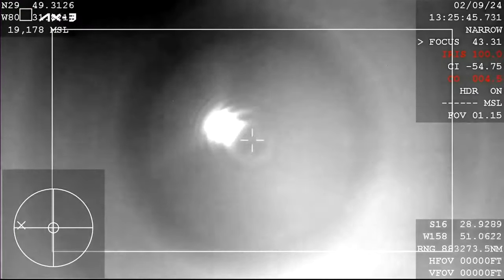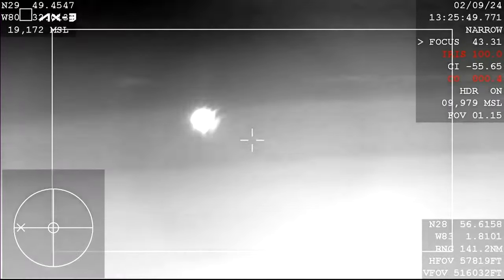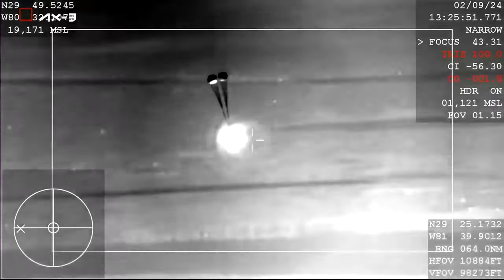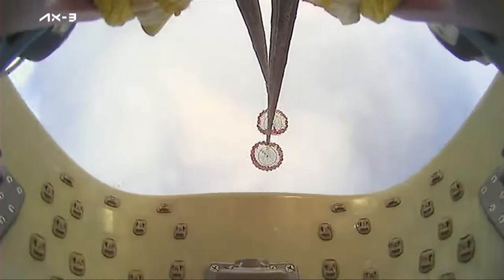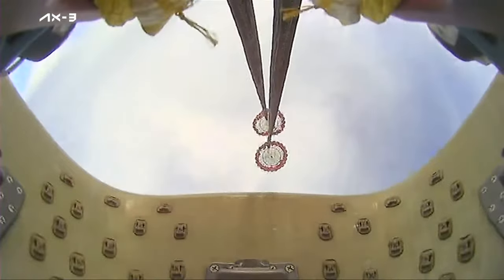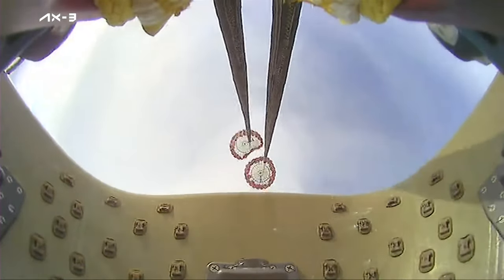What you're seeing on your screen is a live view of the Dragon capsule returning back to Earth. And there you can see the drogue parachutes have deployed in a cool view from the capsule itself. Shortly after, we should see the four main chutes deploy here.